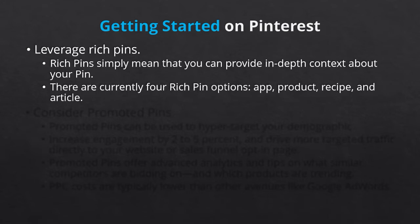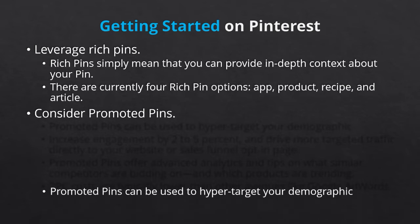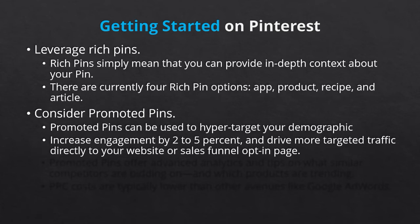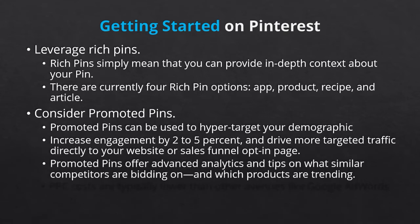Next, there's promoted pins. The focus of this marketing guide is to help you design an organic Pinterest marketing plan, but we do want to make sure you're aware of all of your options. If you want to hyper-target your demographic, you can invest in paid promoted pins. Promoted pins increase engagement by 2 to 5% and drive more targeted traffic directly to your website or sales funnel or opt-in page. Your pay-per-click promoted pins offer advanced analytics and tips on what similar competitors are bidding on and which products are currently trending.